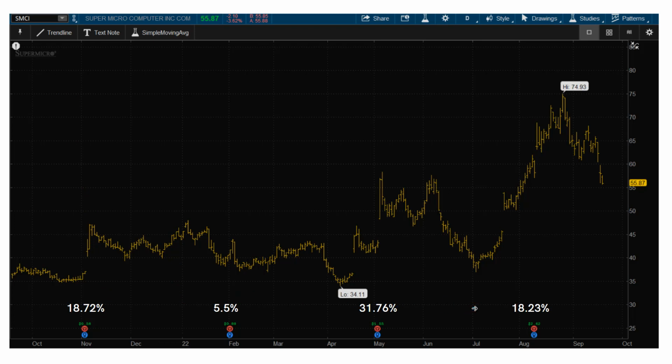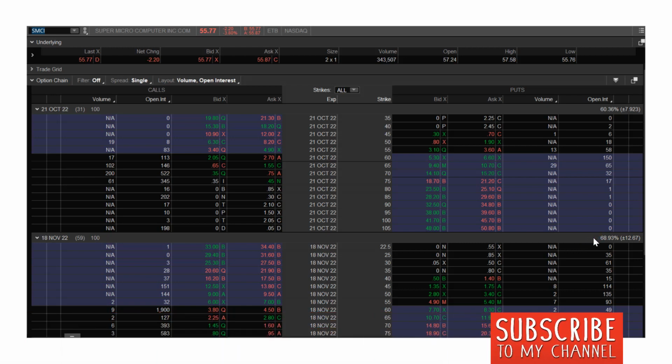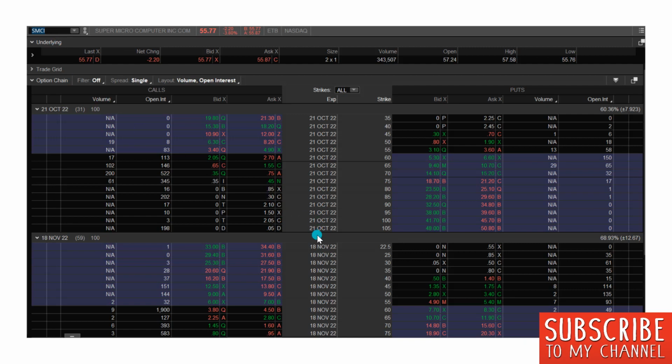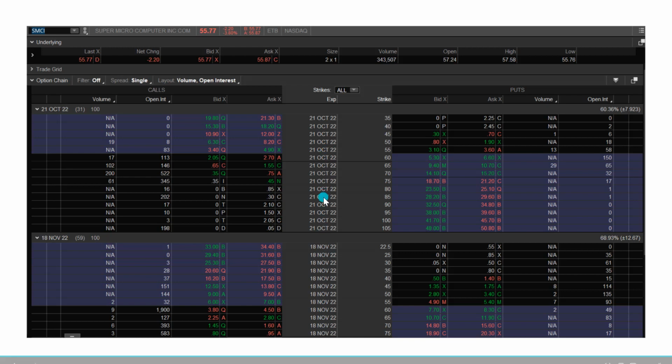So this stock does like to move on its earnings. Like clockwork, earnings comes around 4 times per year. The next earnings cycle, we're going to expect some movement. That's a catalyst. Now we're looking at SMCI options. And I want you to look at this number right here. This is the volatility out in November. This is when SMCI is going to report their fourth quarter earnings. So if you want to be in the correct earnings cycle, if you want to play their earnings, you would need to be in November, not in October. So I want to focus on November.